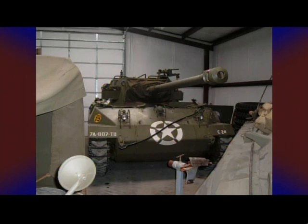This is a 1944 Buick-built M18 tank destroyer. This was the best tank destroyer in World War II. It had a 76 millimeter main gun and a .50 caliber anti-aircraft machine gun. It's a tank destroyer, not a tank. What makes it different than a tank is it's very lightly armored. It has an open top turret, and it was very fast. In fact, this was the fastest tracked vehicle of any vehicle in World War II. It was capable of speeds up to 55 miles an hour, which is quite fast for a tracked vehicle.